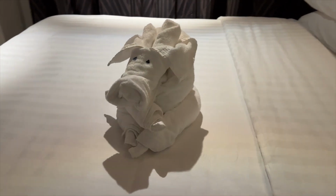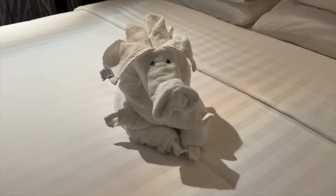After coming back to the room, I had a new towel animal, and this time it was a hippo or a pig. I can't really make it out, but it's cute anyhow.